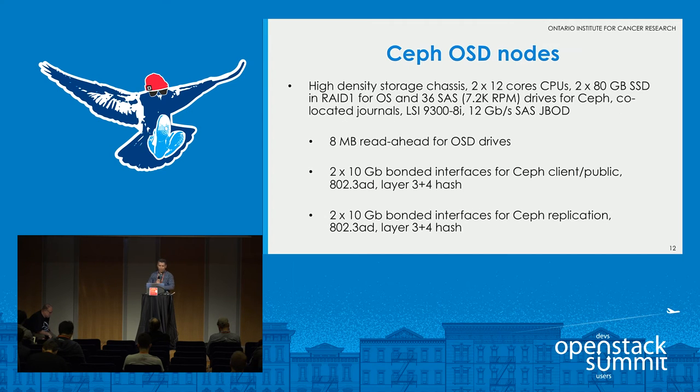The Ceph OSD nodes have 36 drives. We have 12 core CPUs. I know it's a lot, but in case of rebalancing, they are used. Plus, if we want to move in the future to other types of erasure coding, it's good to have faster CPUs. We use 280 gig SSDs, hot swappable in the back of the chassis, in RAID 1 for the OS. The LSI controller has 12 gigabits per second channels. And we have 4 10 gigabit NICs on the server. We bond them, 2 for Ceph public and 2 for the replication, active.